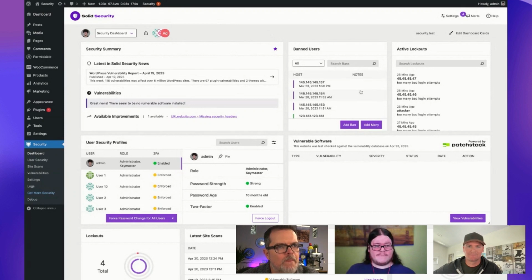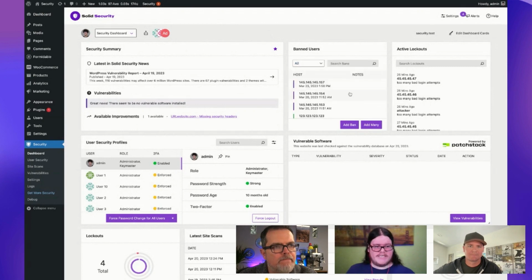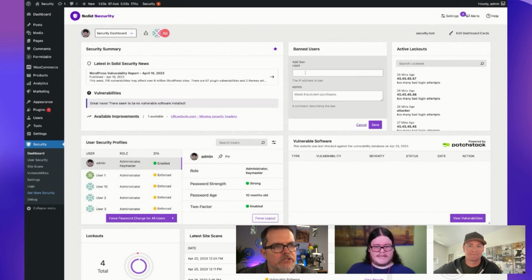If you're new to our dashboard, you can see some of these different dashboard cards. We have our banned users card, which lets you ban IP addresses really easily, right in the widget there. You can add in a new one. We're going to say 123. Sorry to whoever that is, you're now going to be banned out of my local WordPress site here. The IP address is already banned, it turns out.